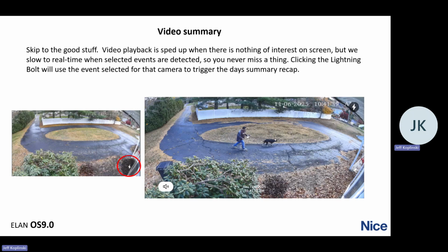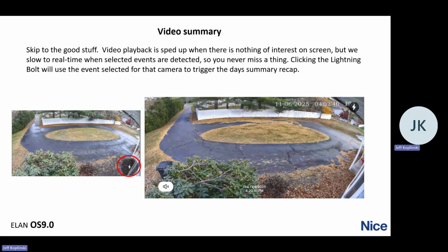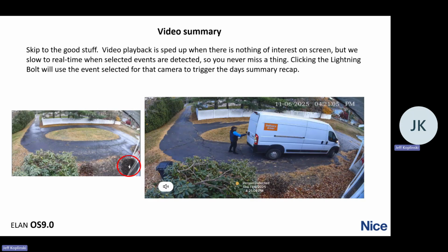There he is walking the dog. And it's going to slow down. When it senses a motion event, it slows down, plays that event. When that event's over, then it does a fast time lapse to the next event. So it's a really cool way for your end user to get kind of a real quick snapshot of what's happened over a 12-hour period, right?